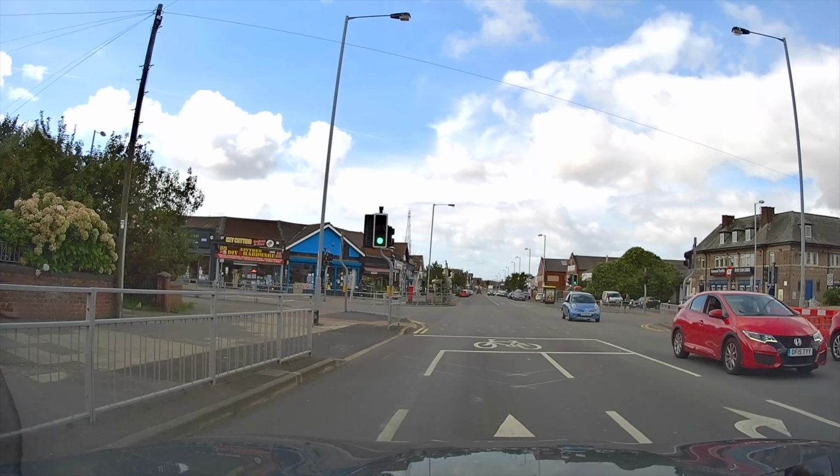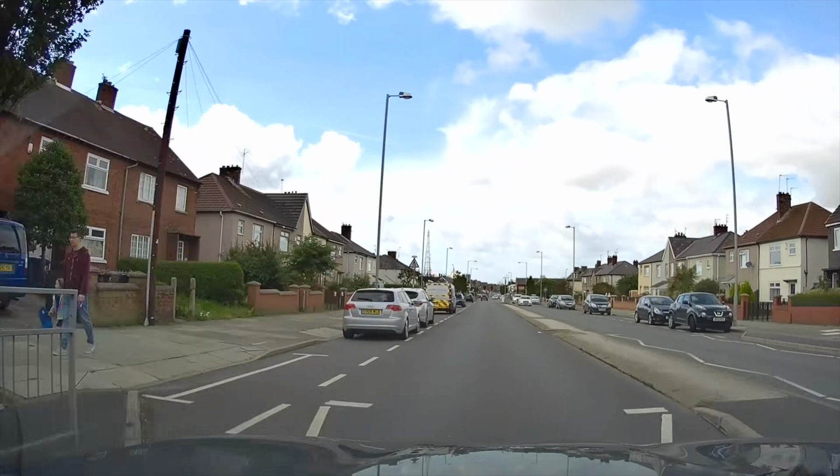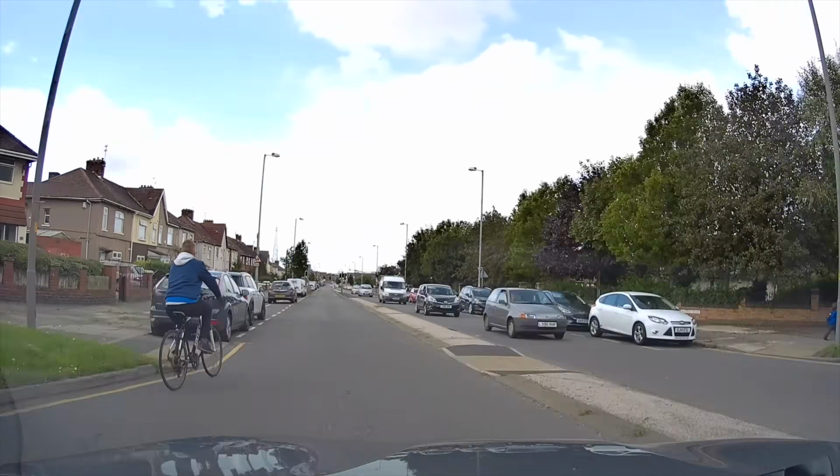Now the right hand side of the car must be approximately here or just inside that white line. And therefore the left side of my car must be in a similar position, but this side. And that's how wide my car actually is, as you see through the dashcam lens. Now let's rewind and let's see exactly how far away from the cyclist I actually was.